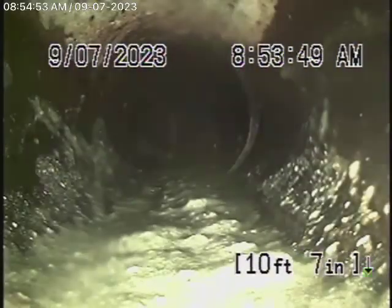A little bit of water standing in the line. Nothing serious. Pipe is in pretty good condition. It's nice and clean. Okay, and here it's going to come up the roof vent. And here we are on top of the roof. I'll go ahead and stop the recording over here.